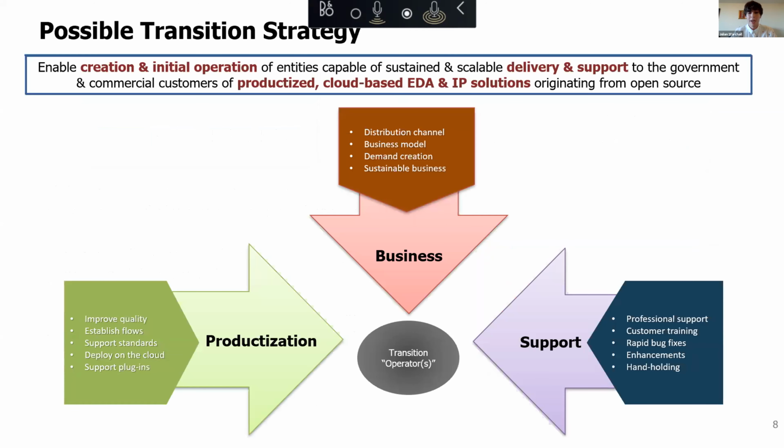This is where the Blue Hat program concept that I mentioned earlier comes in. DARPA might be looking to fund entities which can drive productization, bring business acumen, and offer support services in the open source EDA and chip design ecosystem. Such transition operators would function similarly to how Red Hat does in the Linux space, and they would enable wide adoption of open source chip design tools while staying true to communal open source roots.